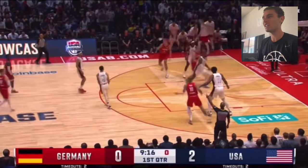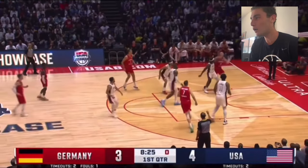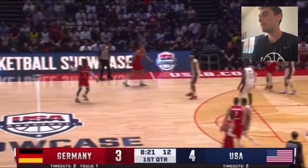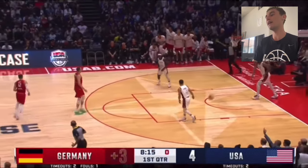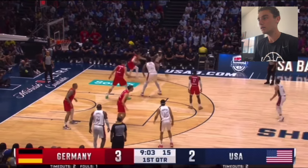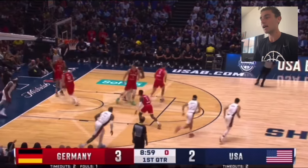A little handoff right here. From downtown. Another one. Rebound though, Daniel Theiss. Theiss is a guy who's big and physical, and he can step out and hit shots. Schröder knocking it down from deep. Okay. Germany putting up a little bit of a fight here early. Happy Holidays, to the rim with the left. That's nice. Good take.